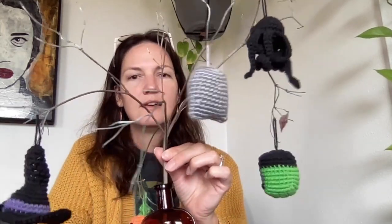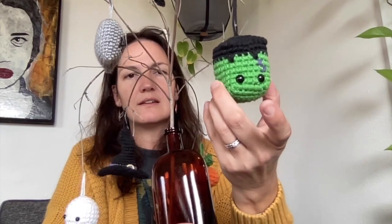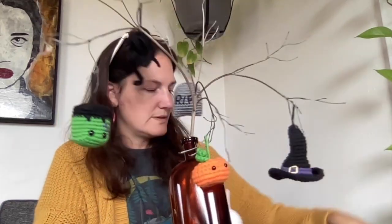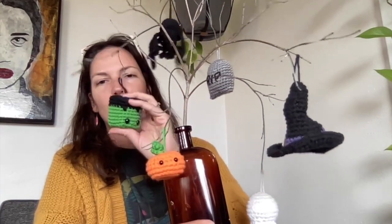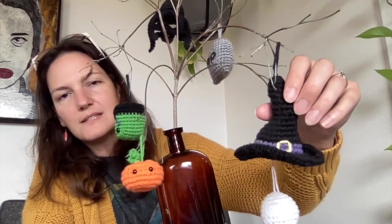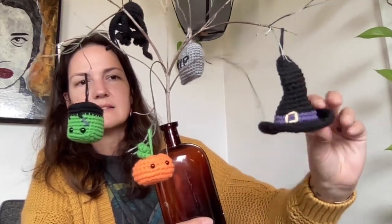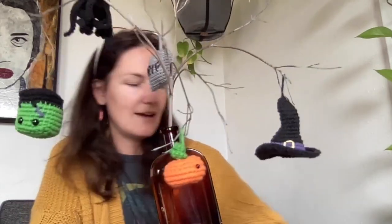So at that yard sale that I was just talking about, I got this old brown bottle, and I took a limb off of our dogwood in the yard, and I hung these little ornaments I made. This Frankenstein is better, and it's got the little bolts on the side. But this was a little practice guy. I've got a little jack-o'-lantern, this witch's hat. Honestly, I can't remember if all these were patterns I wrote down. I just made them up as I went. The squiggliness of this hat, I don't know if I wrote down how I did that, because I was watching a movie and crocheting as I went.